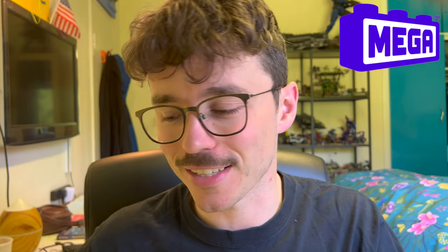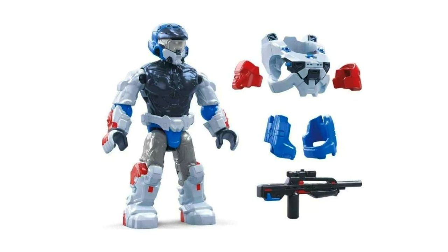Love the color choices. I love the new Mega logo. I know a lot of people are on the fence about it, but I think it's really fantastic. And all the weapons look to be spot on. The battle rifle with the Mark 7 looks great.